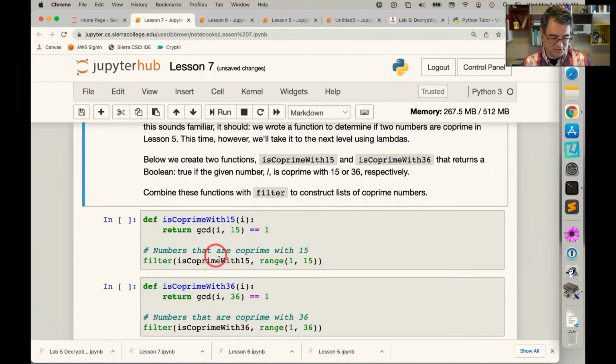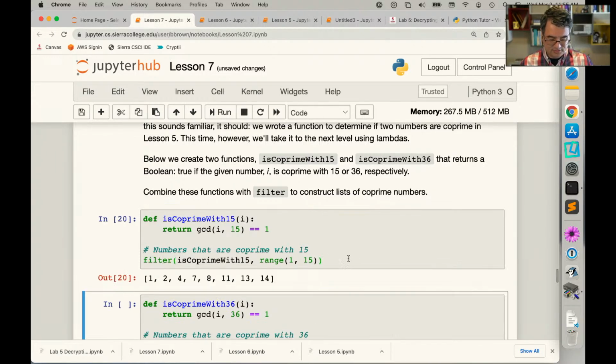And then we can use that function in combination with filter to come up with the list of all the numbers that are coprime with 15. Okay? So we got a function that determines if a number is coprime with 15, and then we can use that with filter to start with a list of all the numbers between 1 and 15, and then discard the ones that aren't coprime.